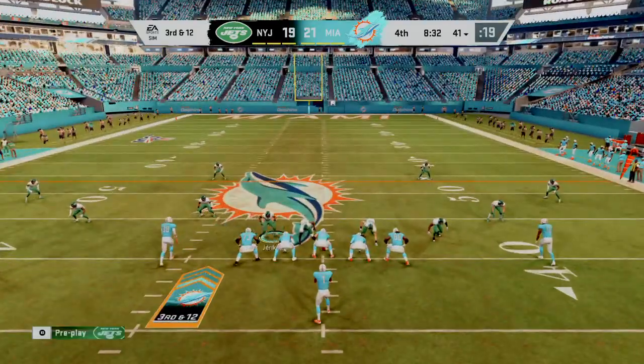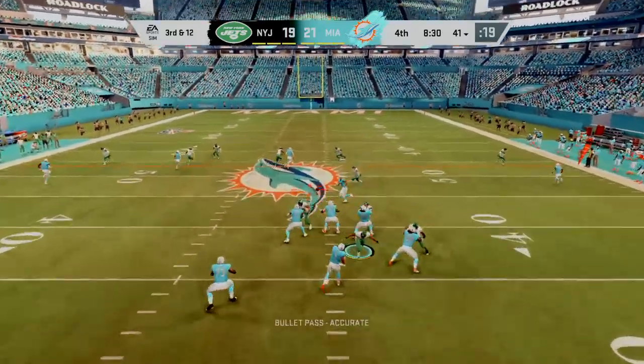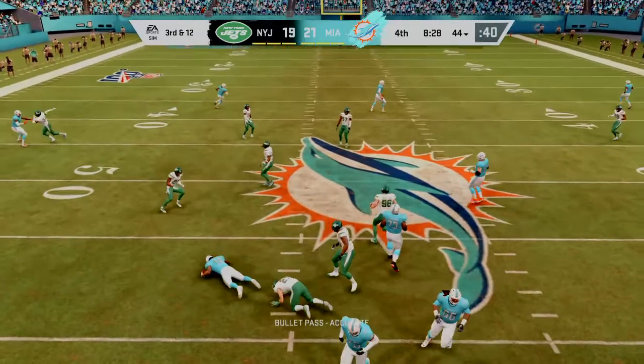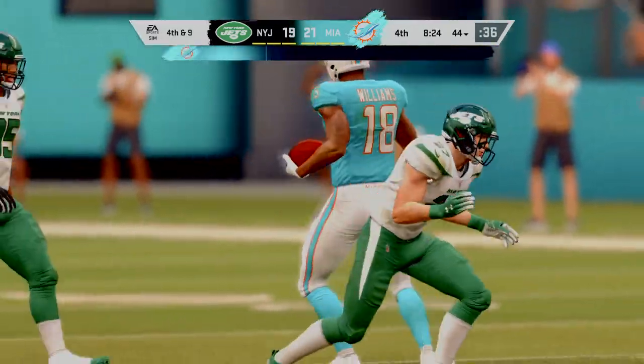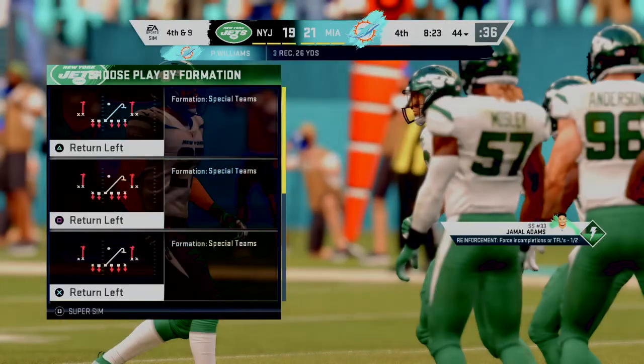3rd down and 12. They're going to look to throw. That's complete to Williams out of the backfield, and he gets this only to the 44-yard line. Not near enough to keep the drive alive.